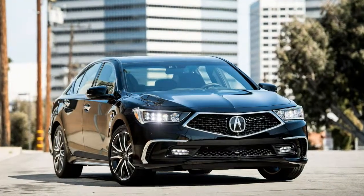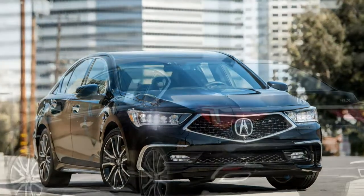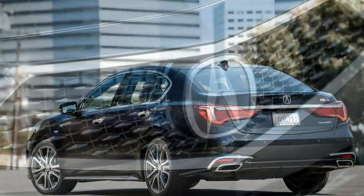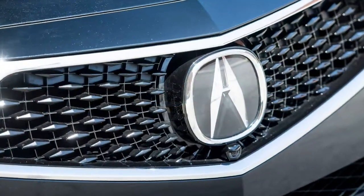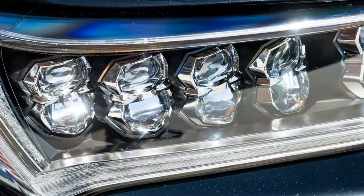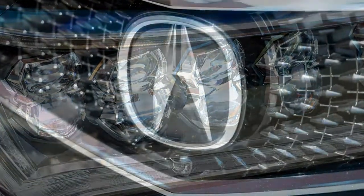Its suspension can get wallowy and feels underdamped when you're pushing hard over mid-corner road imperfections, which neutralizes the driver's inclination to explore what the torque vectoring can contribute at higher speeds. At its limits, the RLX understeers, which is no surprise.